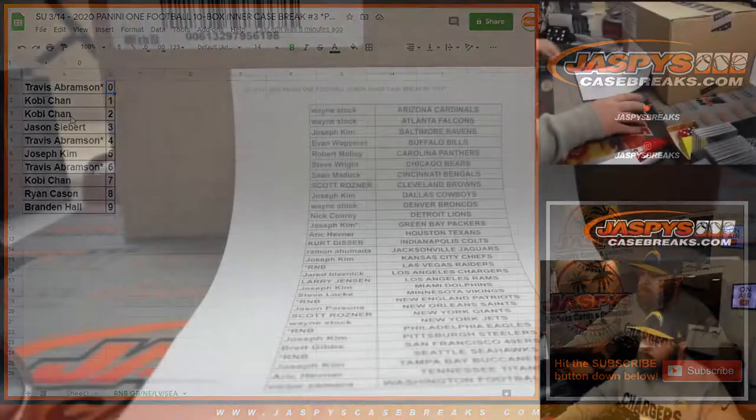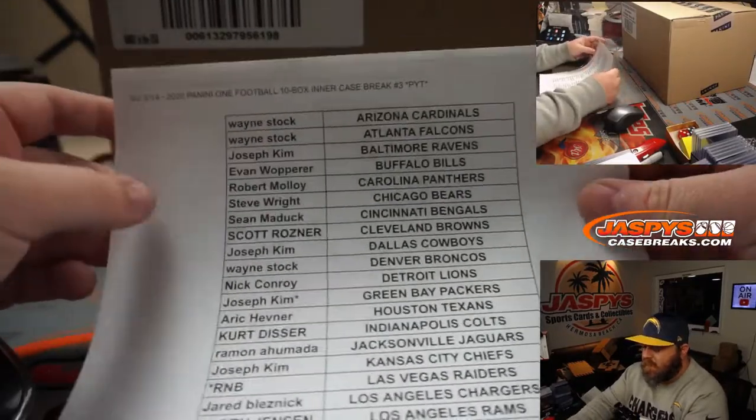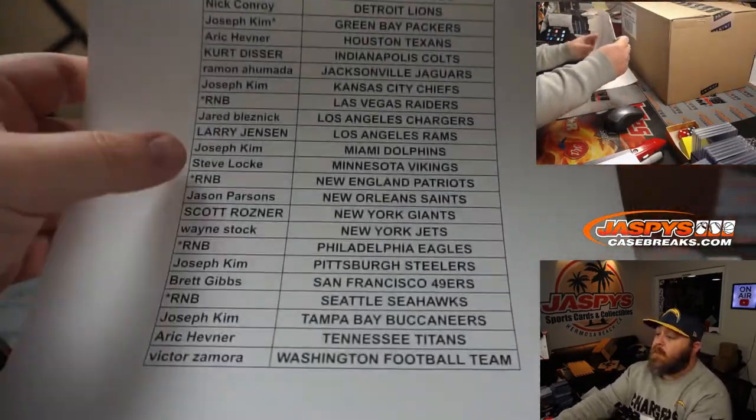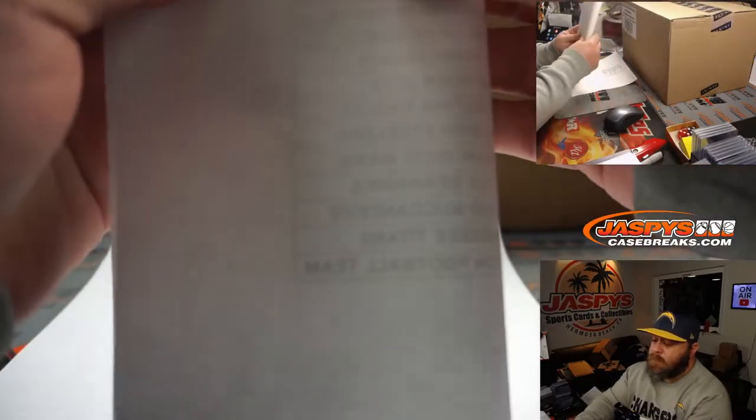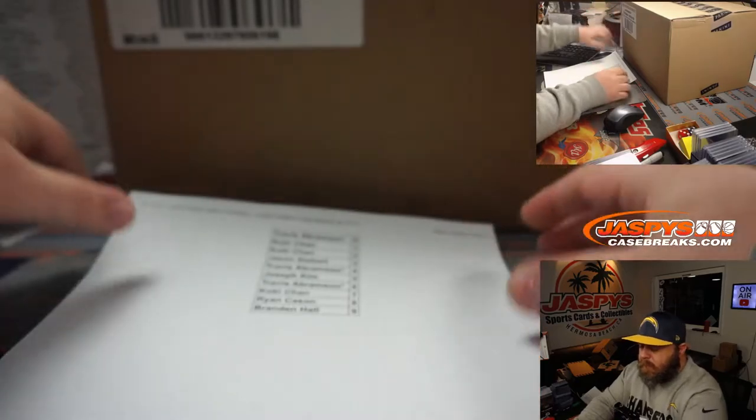So, this is from a fresh case. So 2 inner cases in here, 10 boxes each. Here is our list in person, and the random number block as well.